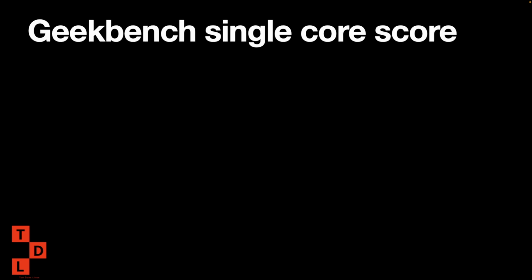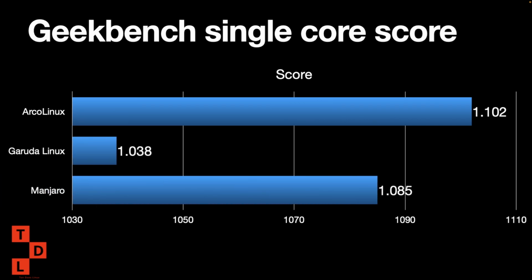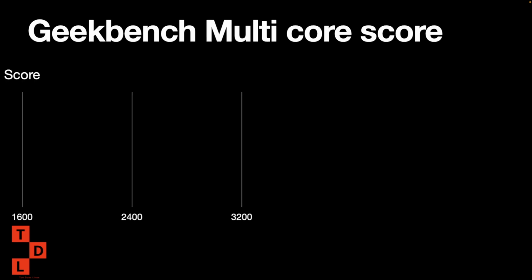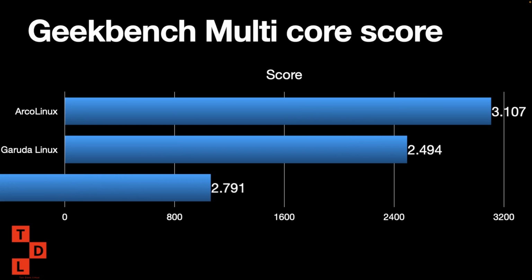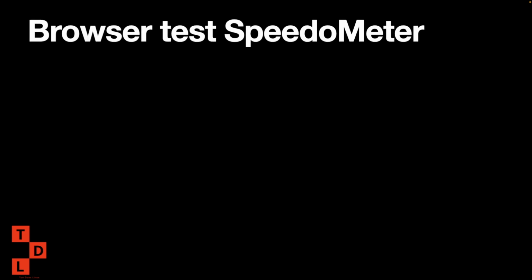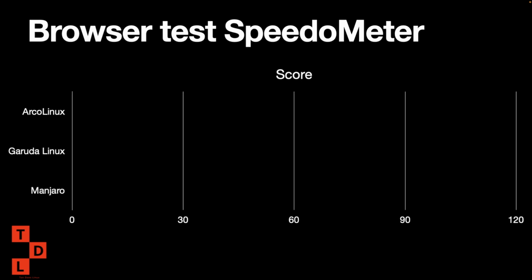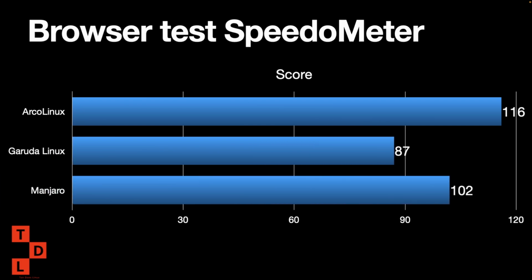Then we look at the Geekbench single core score, and ArcoLinux has a value of 1,102, Garuda 1,038, and Manjaro 1,085. Then the Geekbench Multi core score, and ArcoLinux had a value of 3107, Garuda 2494, and Manjaro is 2791. So you can see here that the operating system has some influence on the scores of your multi or single score. Then lastly, we did the browser test, of course, to see how fast it responds to your browsing. ArcoLinux had a value of 116, Garuda at 87, and Manjaro at 102.